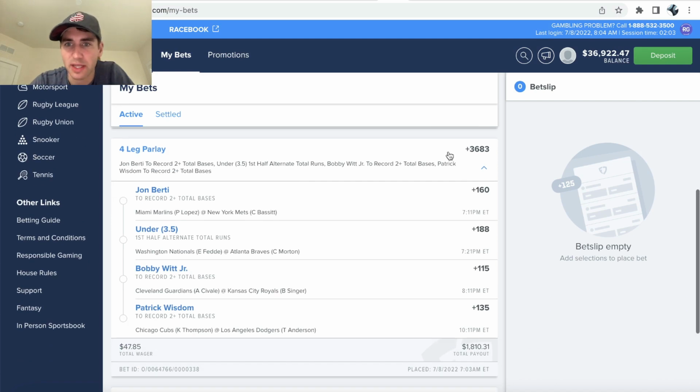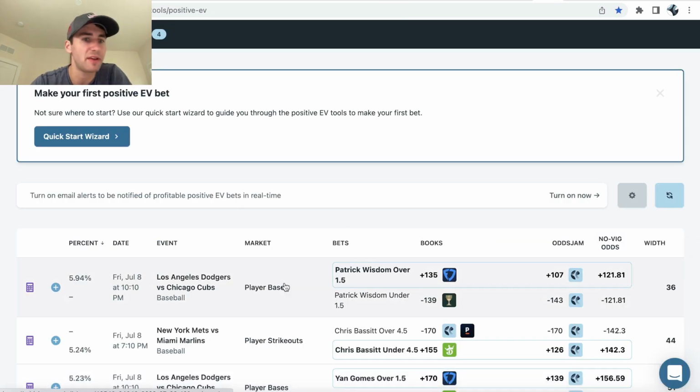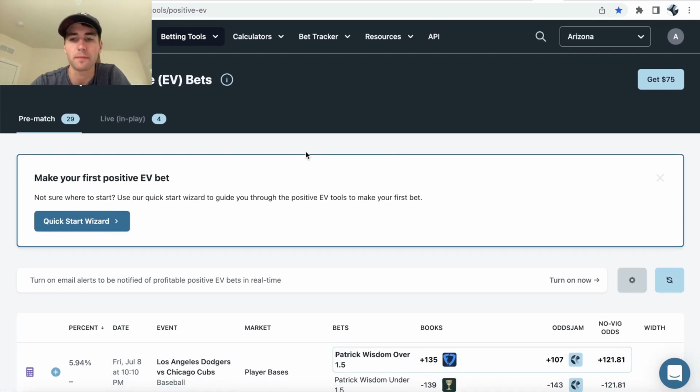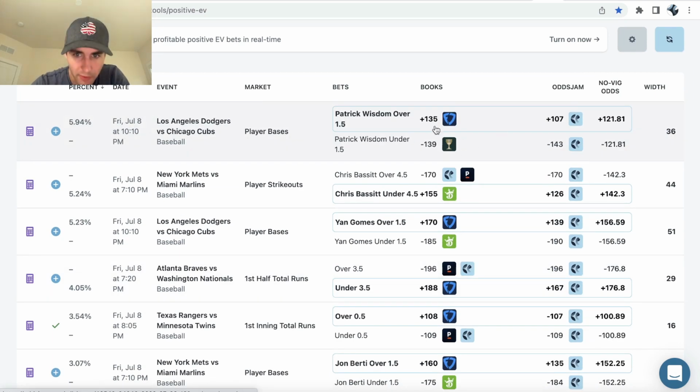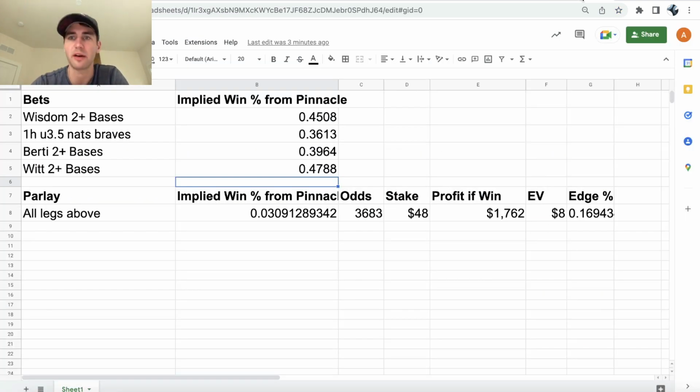So it's 4 legs at plus 36.83 odds. Every bet is positive EV, so it's mathematically profitable. So we'll go through the math behind our parlay now. We have 4 profitable bets. What's the profit margin of our parlay?